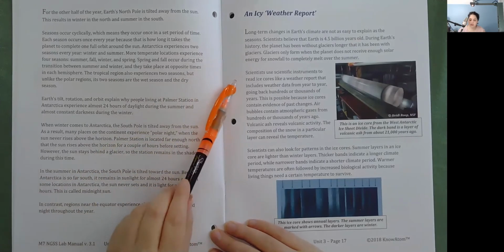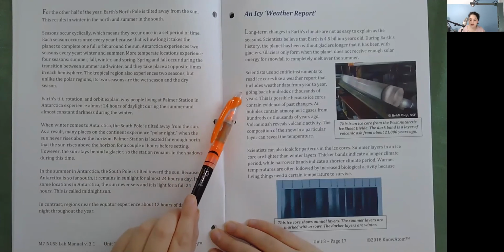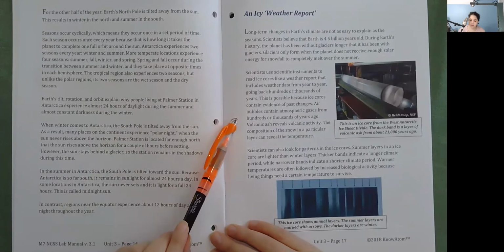Scientists use scientific instruments to read ice cores, like a weather report that includes weather data from year to year, going back hundreds or thousands of years. This is possible because ice cores contain evidence of past changes. Air bubbles contain atmospheric gases from hundreds or thousands of years ago. Volcanic ash reveals volcanic activity. The composition of the snow in a particular layer can reveal the temperature.